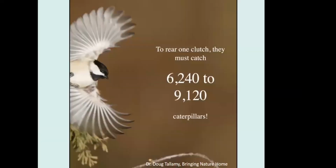So this slide is also from Dr. Doug Tallamy's work and his book, Bringing Nature Home. That's a really wonderful read. And according to his research, I can't imagine doing this research, but anyway, to rear one clutch of chicks, the chickadees must catch between 6,240 and 9,120 caterpillars. So that's a lot of caterpillars.